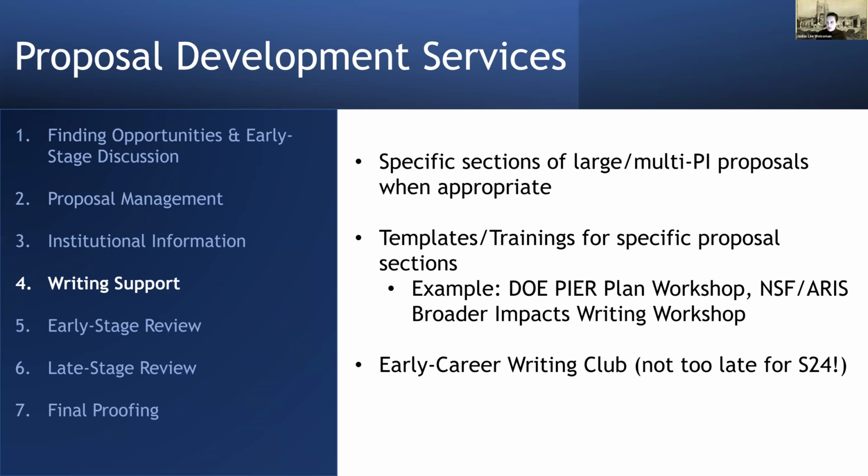And so, for example, if someone wanted me to run that again, I'm happy to provide those materials or run that workshop again. We recently had a National Science Foundation Broader Impacts Writing workshop in collaboration with the Advancing Research in Society NSF Center. And that was a 2-day workshop in January that involved peer editing, but also a really nice toolkit for writing your broader impact statement.